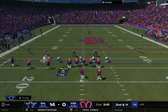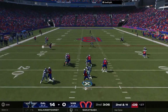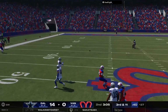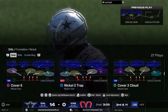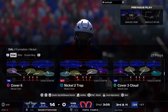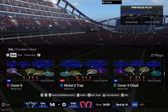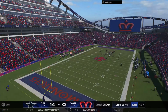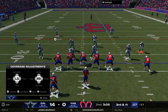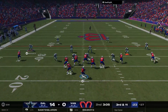Come back. Blitz coming here, Brock. It's Murray. Ooh, would have been a big gainer if they connected, but they could not. Instead, 3rd down coming up. You hear defensive coaches preach this all the time about not giving up the big play. Keep everything in front of you. They're going to need to stay vigilant because he's definitely a receiver who can take the lid off of a defense. No connection on the last play, and now it's 3rd down.